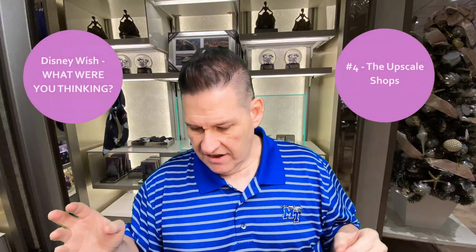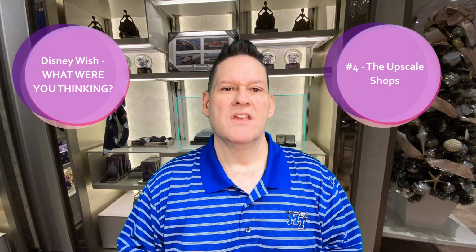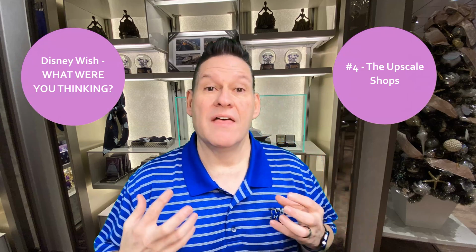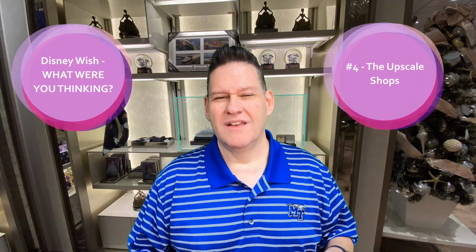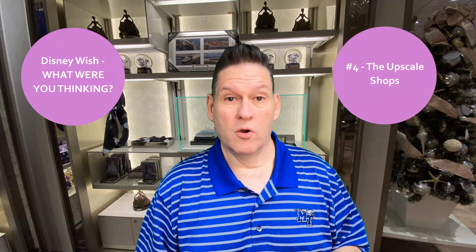Alrighty, the next area, I guess this is area number 4, if you want to be numbering these, relates to the shops and the shopping on this ship. Disney ships have never been the same, let's say, as Royal Caribbean. Royal Caribbean very much so has that main area you walk down, has a ton of different shops, and they might have their own Royal shops.